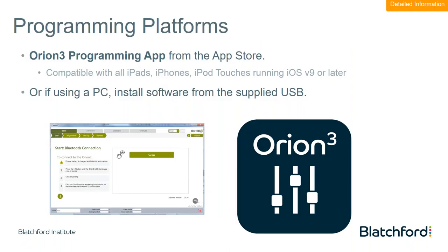The Orion 3 programming app is downloaded from the App Store, compatible with all iPads, iPhones, iPod Touches running iOS v9 or later. If you are using the PC software, the PC software is supplied in the box of the knee, so you need to load it on the computer. What I will say is, no matter whether you use the app or the PC software, make sure you load the software at least the day before the patient's in. The reason for this is that the software is encoded, and you're going to have to email your local Blatchford supplier or contact to give you an unlock code. That unlock code is unique for that device and will allow you to unlock it so you can actually use the software.